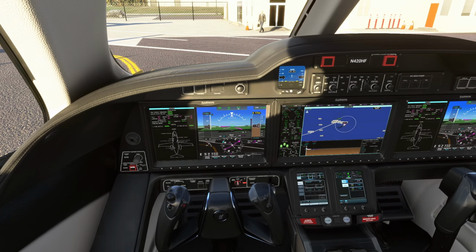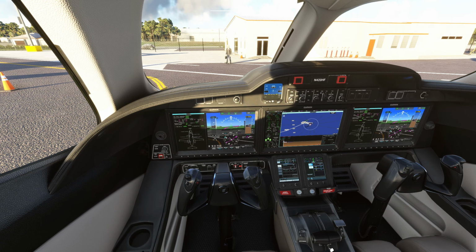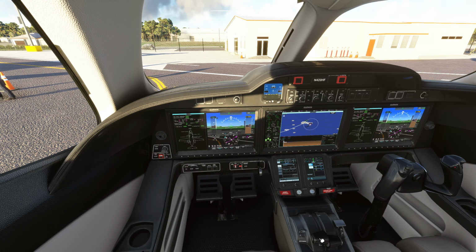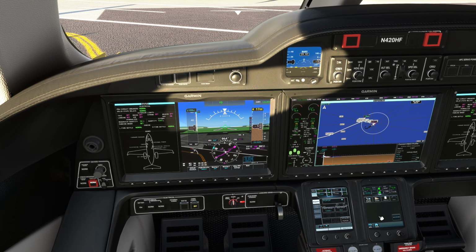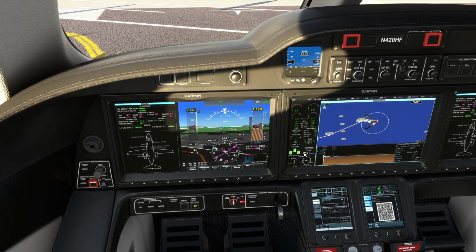Alright. That is it, folks. Gonna go ahead and cut the engines. Engine off time logged. The flight is finished. It has been monitored by On Air. Alright, so this is basically a free flight, which is fine.